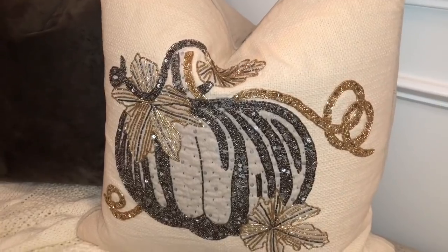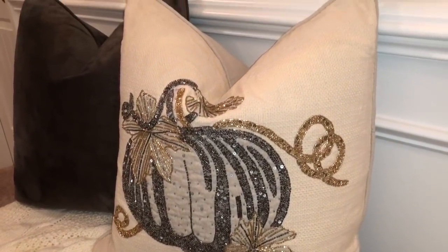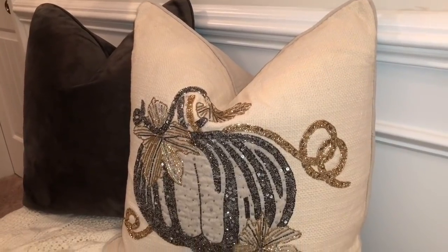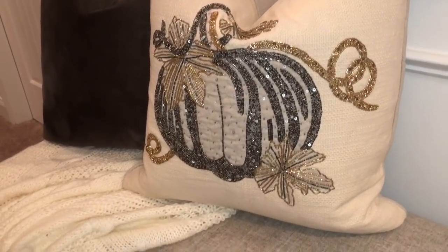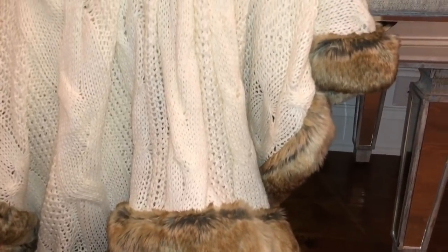The silver pumpkin pillow is from HomeGoods. I purchased it last year, but I did see it this year in stores in gold. I also had it in gold, but I did return it because this color just works better in the home. So here's another close-up of how everything came out in the entryway.